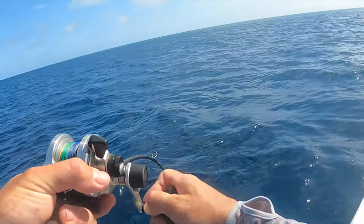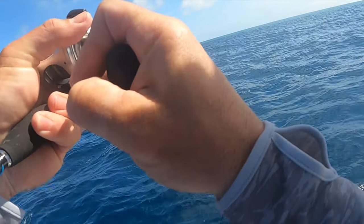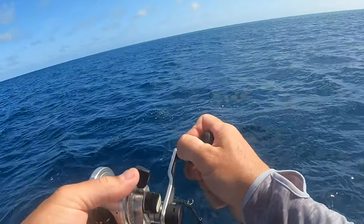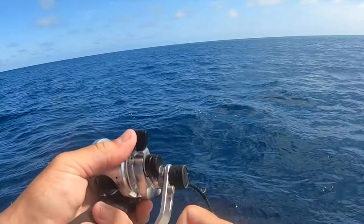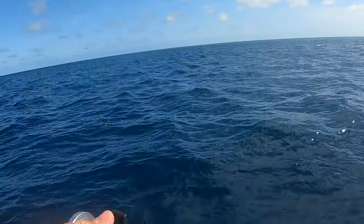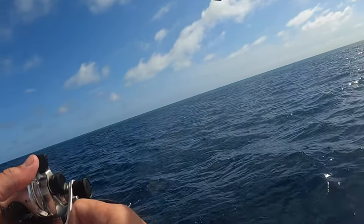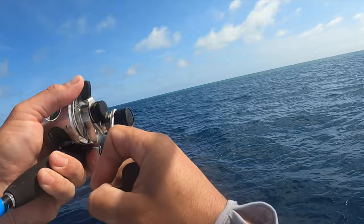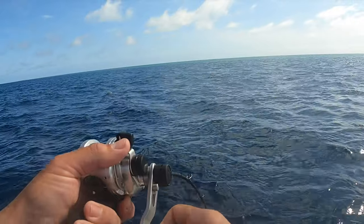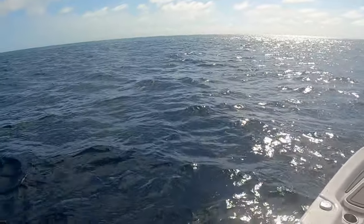Really? Yeah, there's heaps there. Look at him on the sounder. Look how many there is. Oh my goodness. Oh my goodness. Oh my god, what is this?